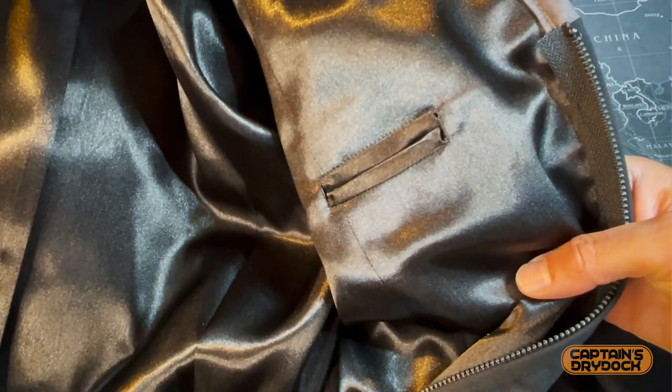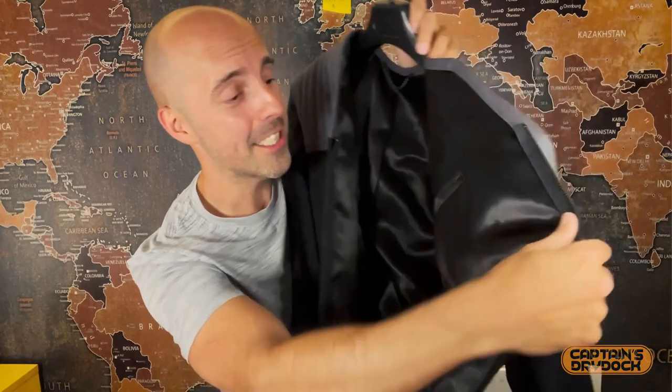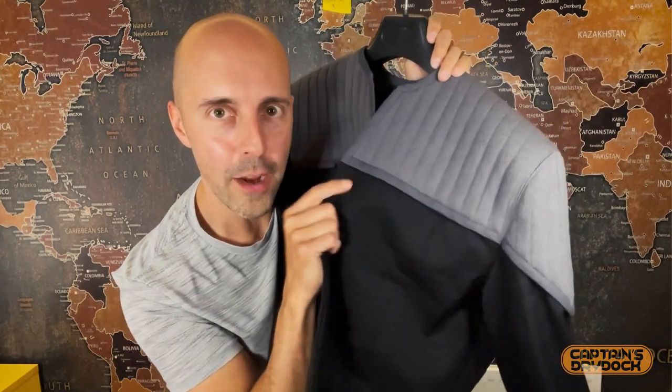It goes into that little pocket in there. And then you put your badge right there, so it's always going to be correctly positioned. That is an awesome touch. That's because you do not want to prick holes.